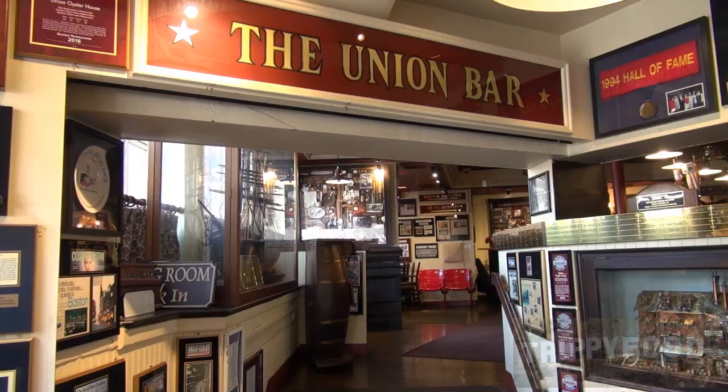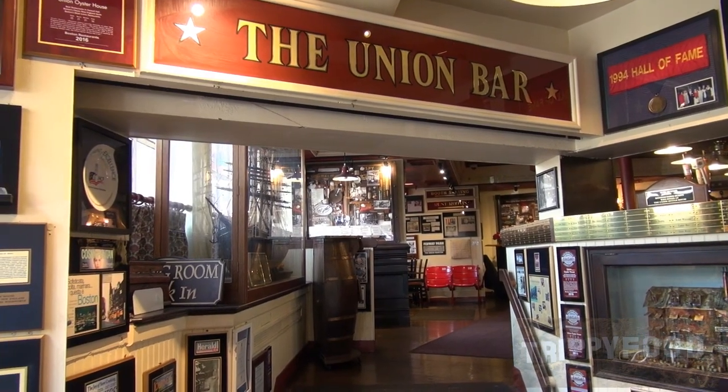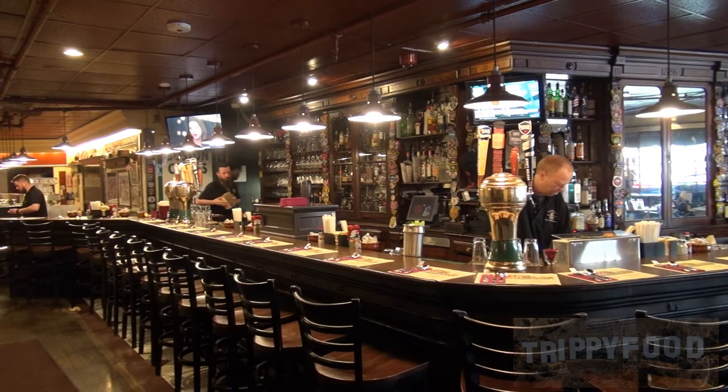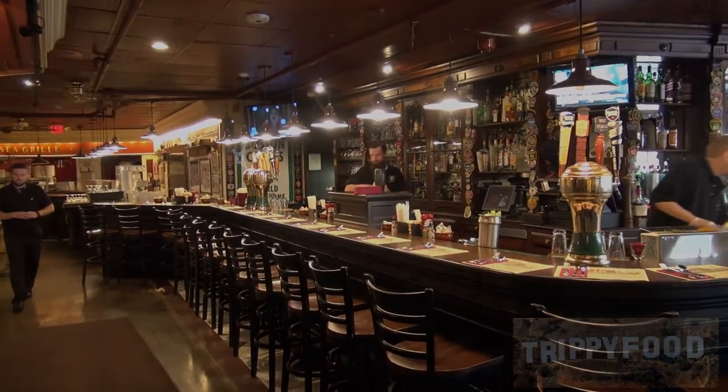Right now they're readying the Union Bar, and by lunchtime this place will be packed behind me. This is in the building next door, which was originally part of the property, but they only expanded into this building and the building on the other side later.